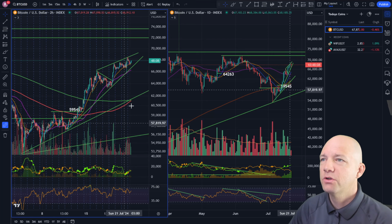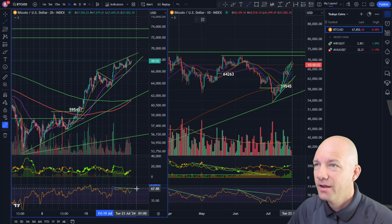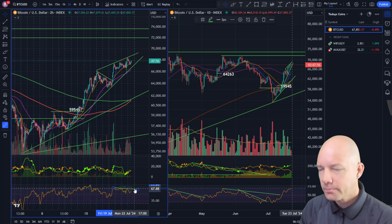Another thing you can do is use RSI trend lines, which I really can't do at the moment because my chart is so tight there. But use an RSI trend line. If you start breaking through that, that could bring in some buyers as well.